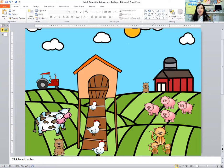I spy some cats. Do you spy the cats? How many can you find? One, two, three. I spy three cats, and three looks like that. All right, how about this one? I spy a tractor. Do you spy a tractor? There it is. How many tractors can you see? Just one. Number one looks like that.